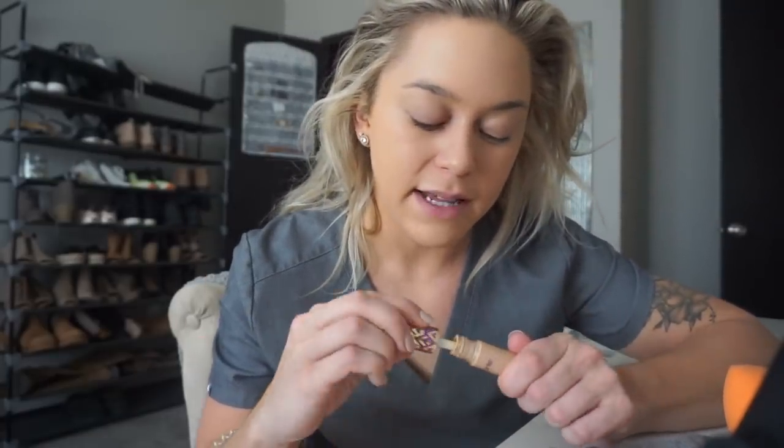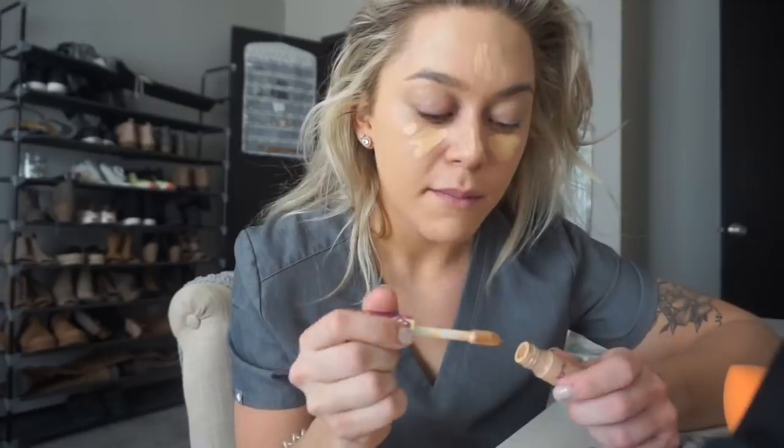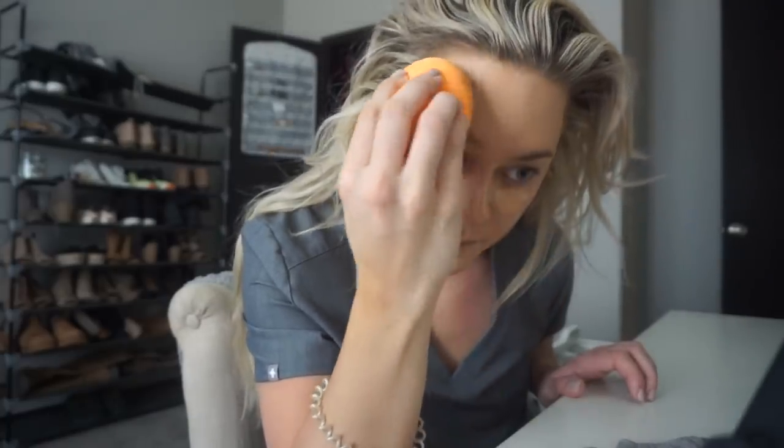So I have the Shape Light Medium, and all I do with my concealer is just go right here under my eyes, hide the bags if they're there, my nose, my forehead, and a little bit on my chin. And if I have any blemishes of any kind, then I go for those too, but then I just blend it out. I flip my sponge over for under my eyes just because it makes the makeup go on a little bit more seamlessly and can get into the crevices a little bit better.